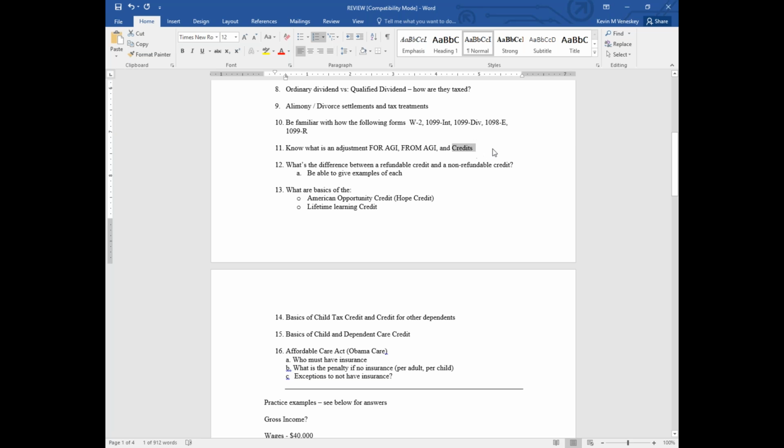And then finally, what items are nothing at all? Paying federal income tax. That doesn't go anywhere on the return. You don't get a deduction for the amount that you paid on your federal income tax. Or paying credit card interest. That's nowhere on the return.